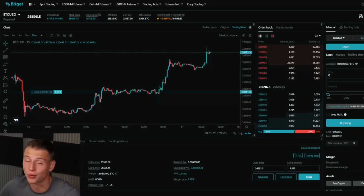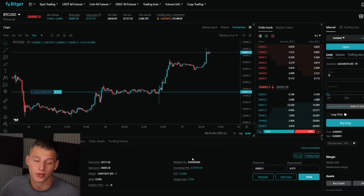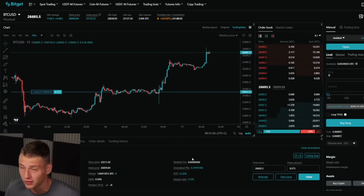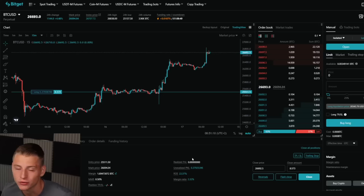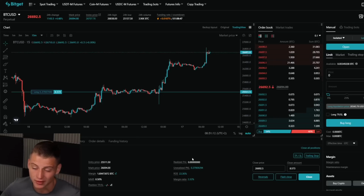Congratulations if you did join me with my swing trade, because I talked about it in every single video so far ever since I opened it, and right now we're making more than 22% profit, which is quite significant due to the fact that we're adding so much margin towards this trade, and I'm planning to even do more in the future.